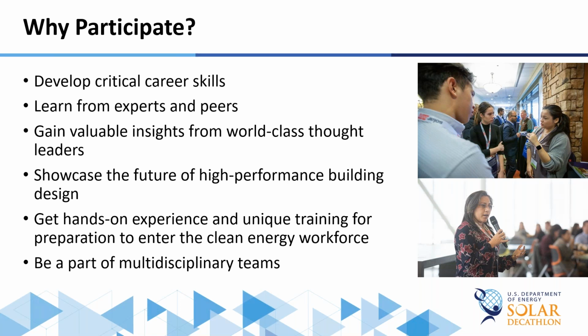In addition, you gain insights from the world-class thought leaders who come, present, and provide really special presentations and content to the program. And then, of course, is this showcase of the future of high-performance building design that is also featured just by being in the zero energy building on campus and just what you'll learn in the competition. The hands-on experience and unique training for preparing the entries is also a very significant part of the learning.